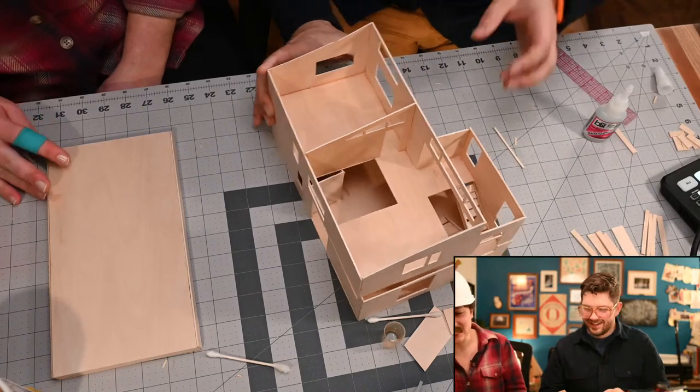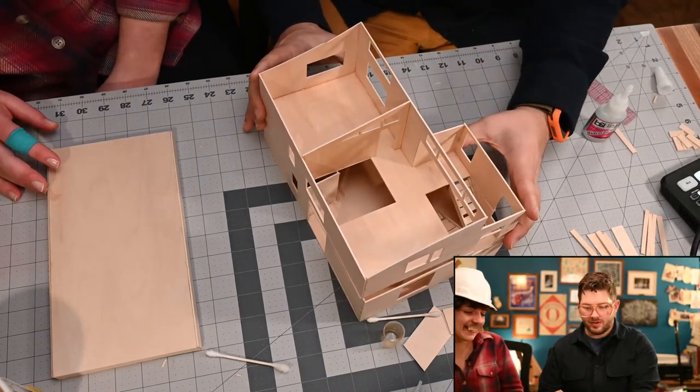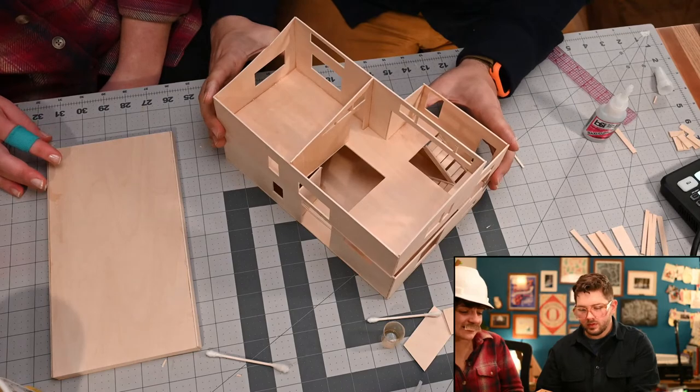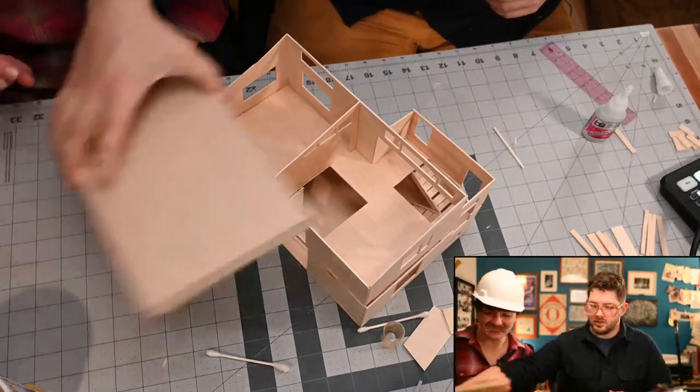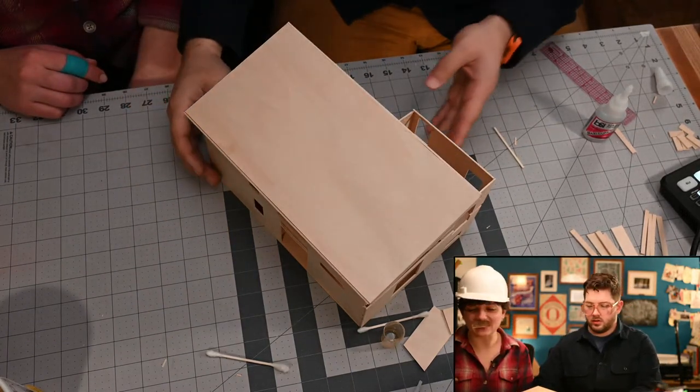Anne's actually our GC. Anne's been running the ship this whole time. Anne's giving us those magazines that have been really helping us. This is really fun. Those like Handyman magazine.